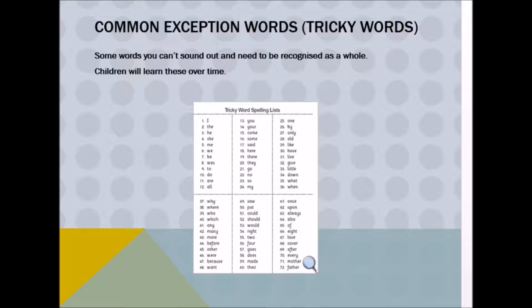Common exception words, or as some of you know them, tricky words, are words that you can't sound out but need to be recognised as a whole. Children will learn these over time, and again these are split dependent on their phase. Some examples of these common exception words are the, she, we.